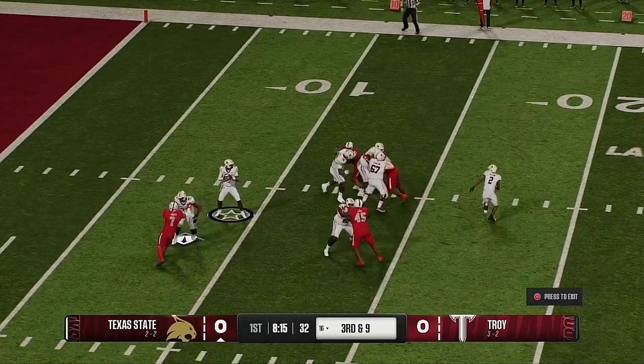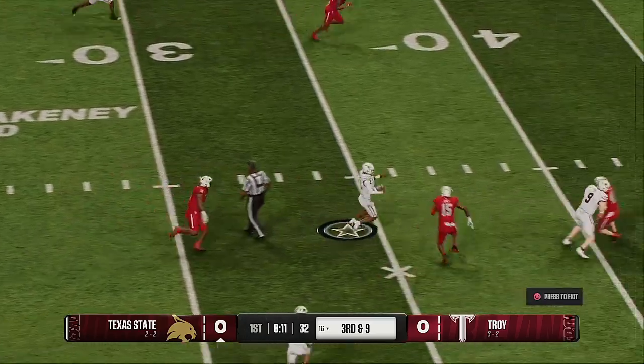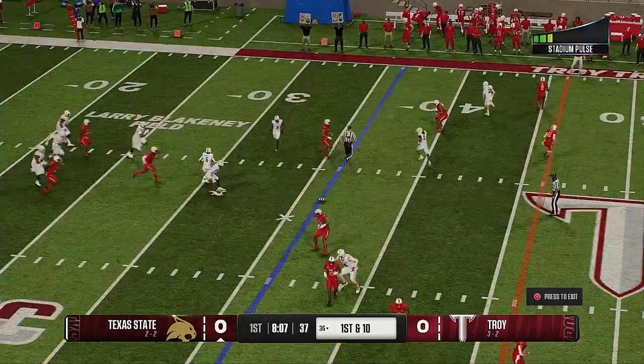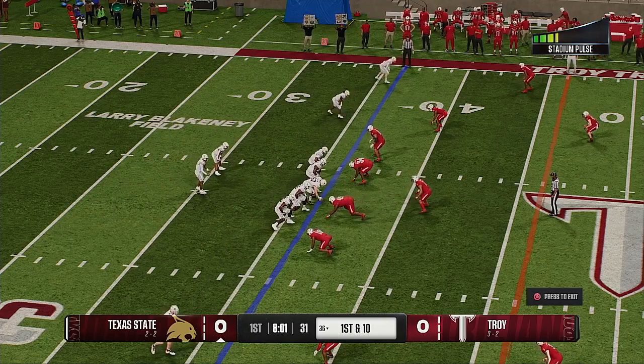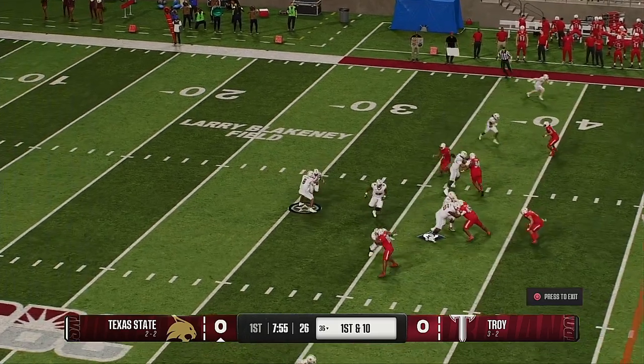On third and long, try to convert through the air. Floating away. On the move at the 30. And he scoots his way to the first down and then slides to avoid the hit. And the Bobcats racing to the line in the hurry up. Nice job. Nice way to end that play for the QB. He does a really good job scrambling, getting the first down, and getting down.